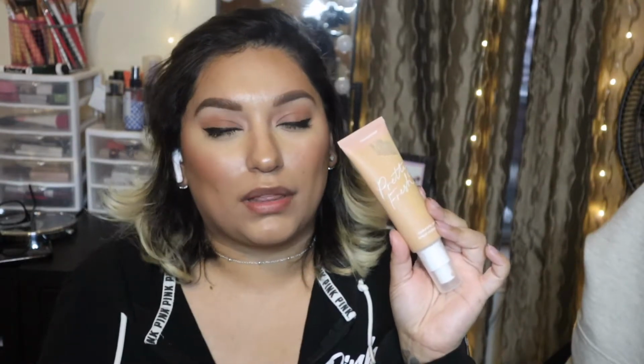Now I have the foundation here. The foundation is something that I definitely will wear on a daily basis whenever I just want that no makeup look, to give my face a more even tone instead of having a full-on coverage foundation or medium to full coverage. This is definitely something that I would like to wear daily, just to even out my complexion. So I don't have any complaints with this.